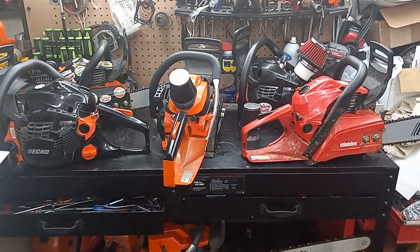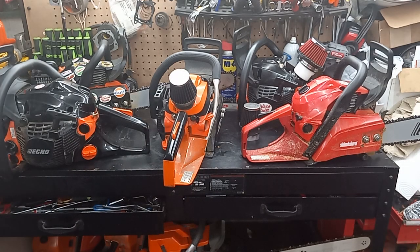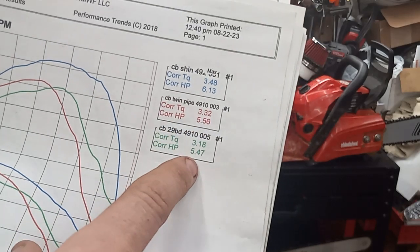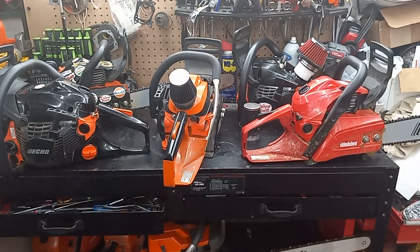That's one of the ones I regret selling. That saw was a great all-around work saw. Man, I really enjoyed cutting firewood with that thing. Here's another one that made 6.13. Let's see here. 6.13. Here's a bunch. 6.13, 5.56, 5.5747. Let's see.